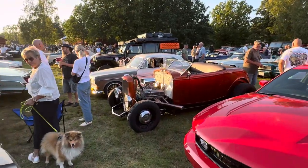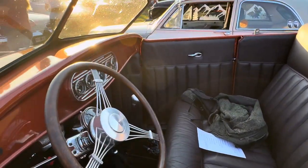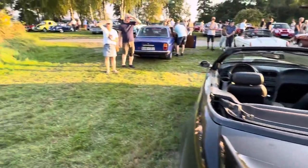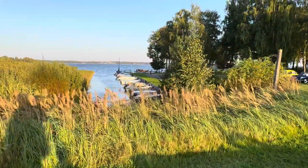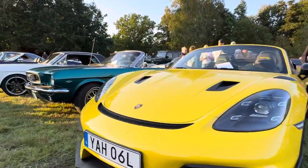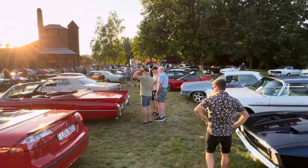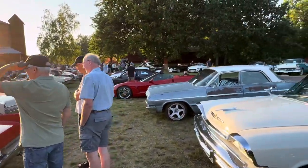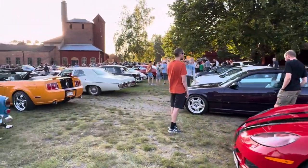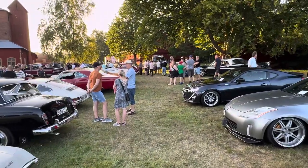Nice little street rod right there. So much to see. So much to see. Yeah, you can see the Viking ship at the end there with the tall mast sticking out. You got the little Volvo, or two little Volvos right there. Little Porsche action. A lot of Mercedes too. Sometimes you just gotta let the cars speak for themselves, you know.